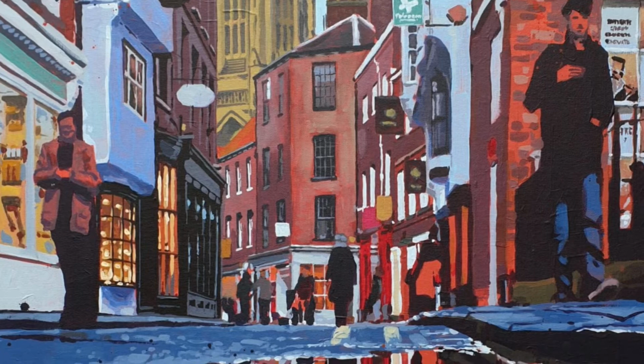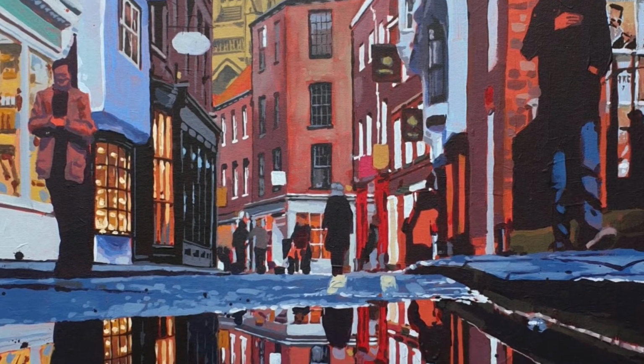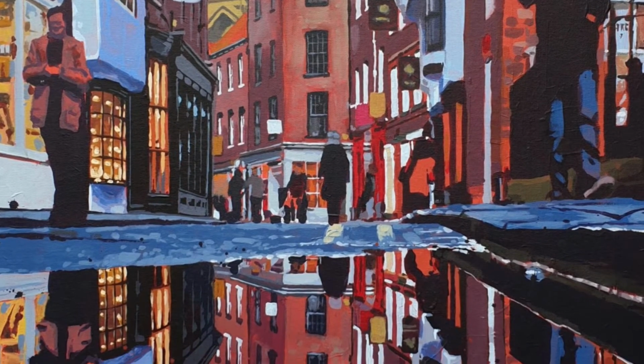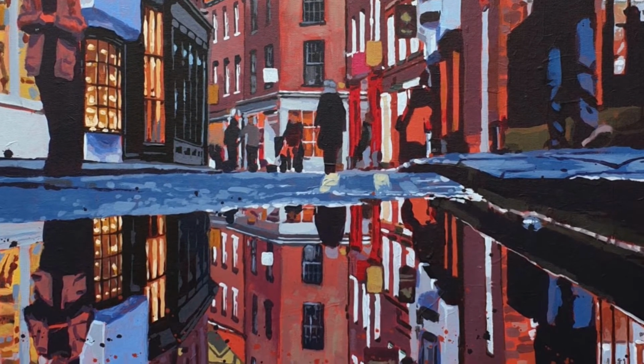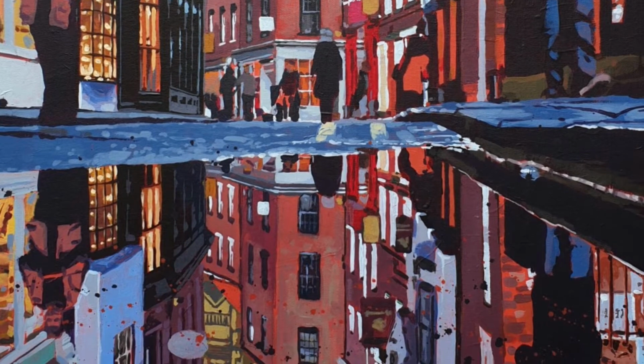And when he moved to England, the inspiration that gave him was just phenomenal, and he created these absolutely mesmerising paintings, and such detail as well, of York scenes in the rain.